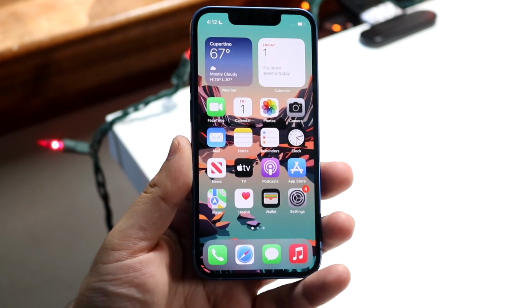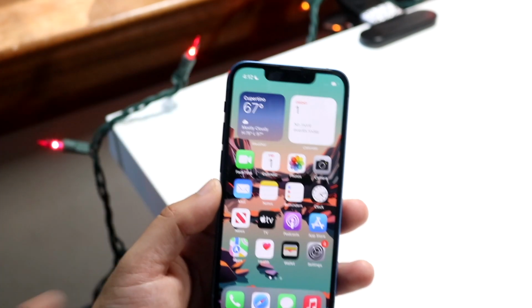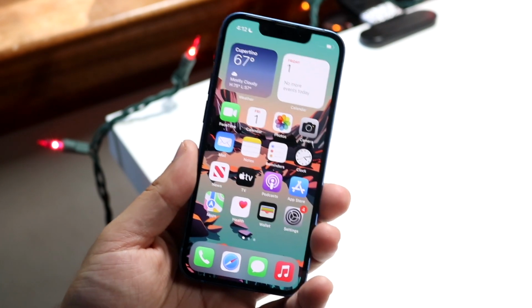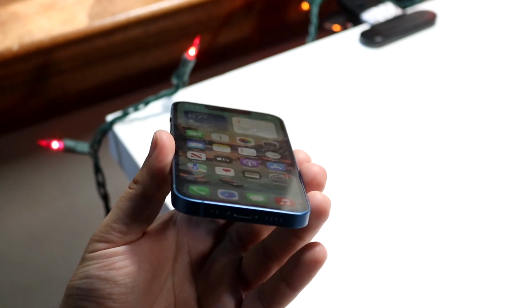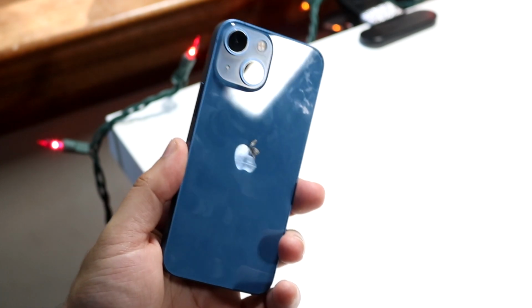Now, like I mentioned, it's not perfect. I wish it did have a bigger battery. I wish it didn't have a notch. I wish it had ProMotion. But I actually love the iPhone 13 mini. I think this is a really good point. And to be honest, if this is the stopping point of the mini lineup, I honestly wouldn't be too upset about it. I think this is a pretty decent ending point, with a lot of capability.